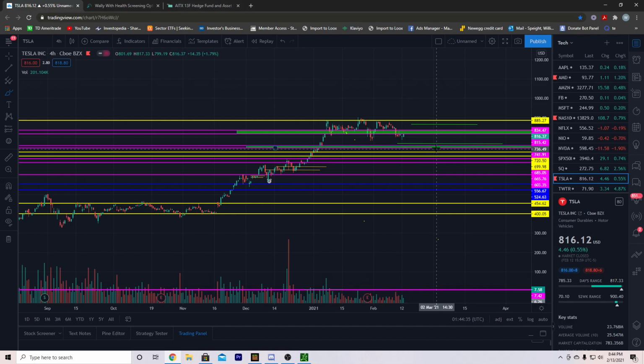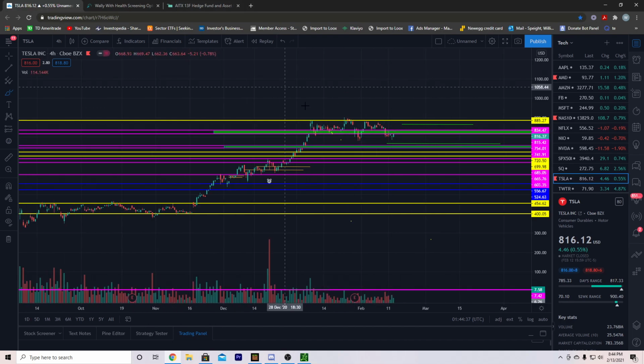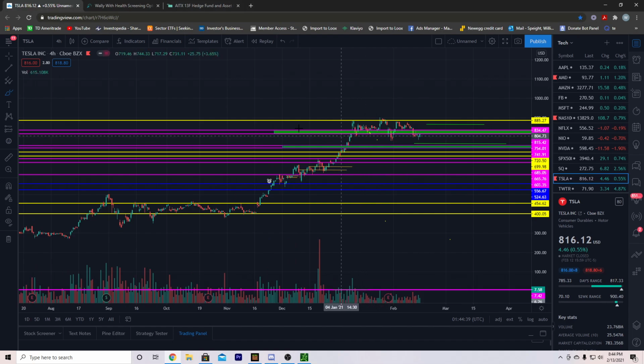Personally, I have a couple shares of Tesla, not too much. I've been adding on every dip, and we've pretty much been in this consolidation range for Tesla really for quite some time. So we can draw this level out here. I don't want to get you too confused with all these lines.